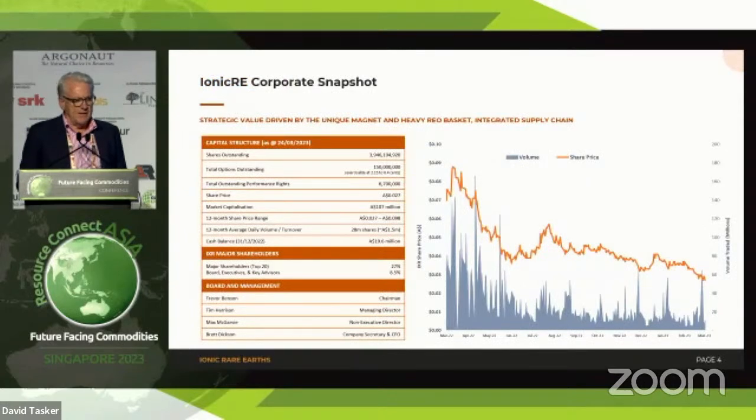So a snapshot of the company. The main takeaways there are we've got cash to keep going. We've got a good management team. Tim Harrison, our MD, is a chemical engineer and metallurgist, who's driving this process. And the share price has really tracked the underlying commodities, being the rare earth prices and the basket of rare earth prices. So it's getting very close to the greatest buyer of all time in terms of rare earths and stocks exposed to rare earths.